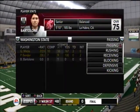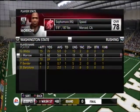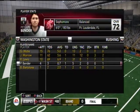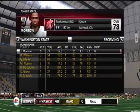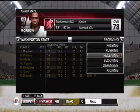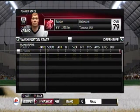But our rushing attack, we had 76 yards from Wicks out of the quarterback position. We had 62 from Morrow, 69 from Lewis out of the quarterback position. And then Bartolone had 1 attempt for 2 yards. Receiving, we had a nice day, spread the ball out a lot, got our receivers some catches. Blocking, our line held up tremendously, only allowing 2 sacks on not even a quarterback.